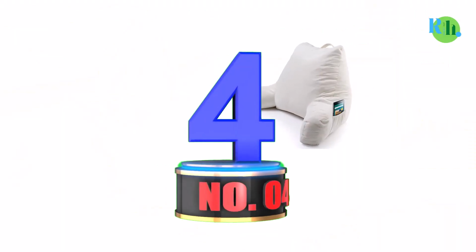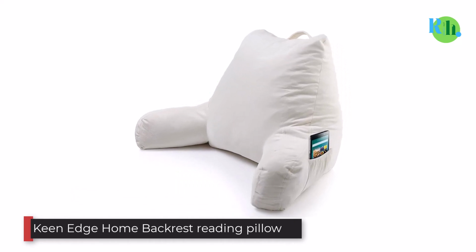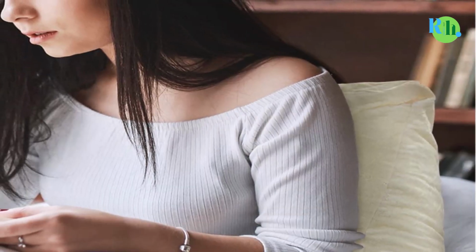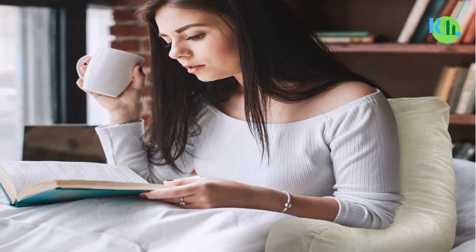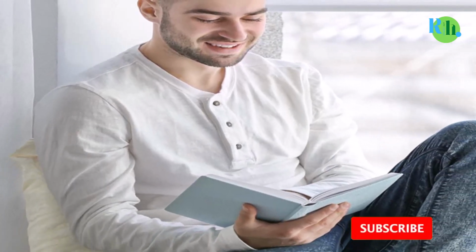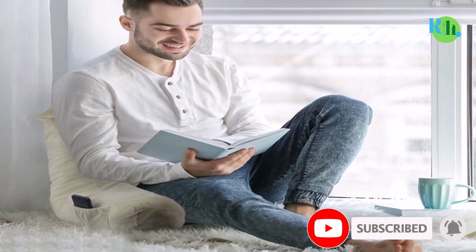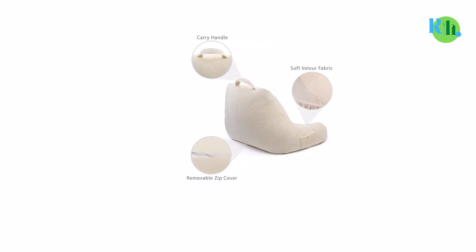Number 4. Keen Edge Home Backrest Reading Pillow. Keen Edge Home Backrest Reading Pillow is a great choice if you are looking for a balance between price and quality. It is a soft yet supportive back and arm support pillow with a side pocket and removable cover. The only thing to compromise is the white color, which is the only available color for this one.